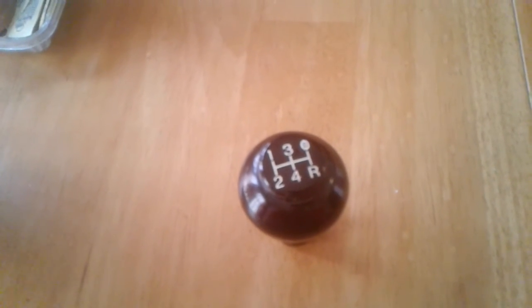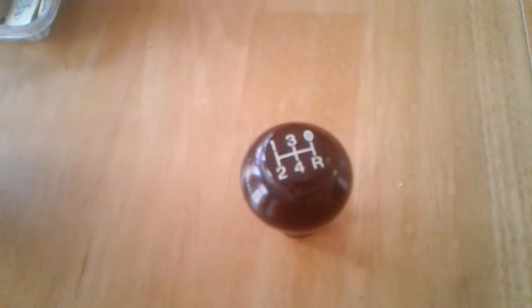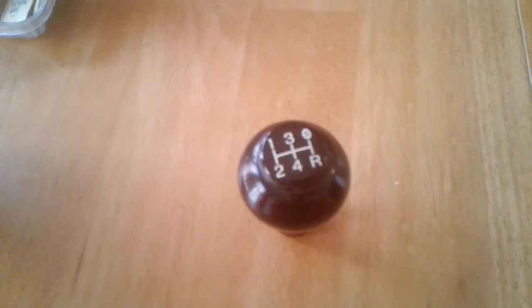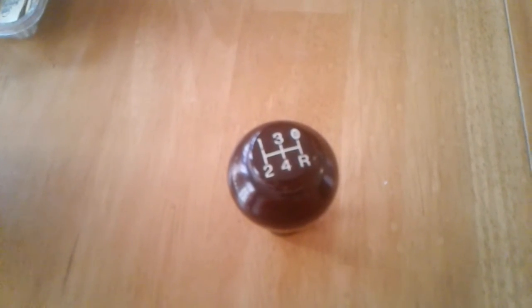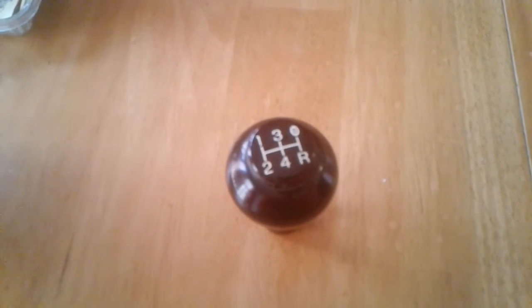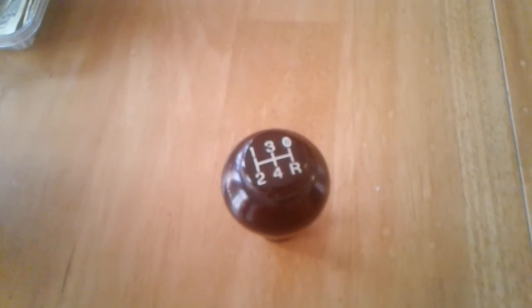Mine is a Mr. Gasket, part number 9624, and no, I'm not getting paid to say that. I'm just telling y'all what the part is that I got for my truck, because Mr. Gasket sells all kinds of gear shift handles. And also mine, I had to drill out the hole in the gear shift handle a little bit to get it to fit.